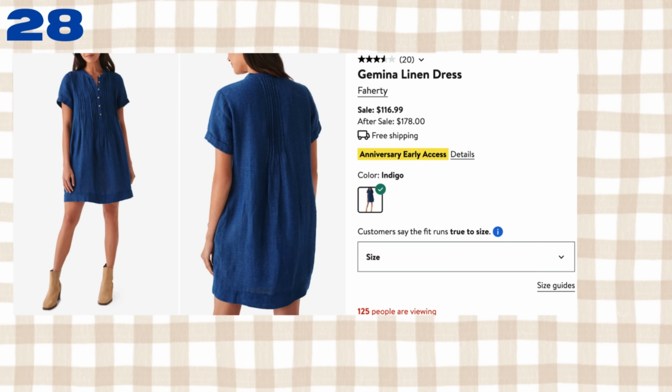Number 28 is the Faherty Jemina linen dress. I'm probably butchering that name, apologies. This one is a shift dress that has a button placket that goes about halfway down the body, and the really cool detail is it has little pin tucks. It looks super comfortable to wear. And it's also one that you could wear right now in the summertime and also transition it into the fall with some tights and boots.